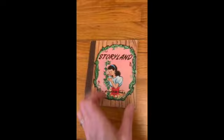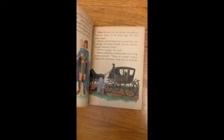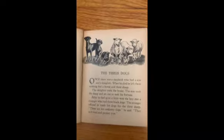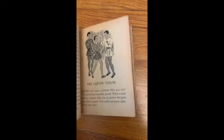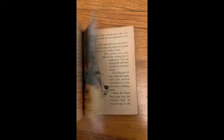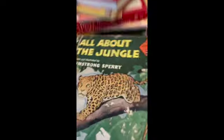This is called Storyland. It's a sweet, tiny little book. The Three Dogs. This is from 1946. The Clever Tailor. Isn't this sweet? I've never seen this one before, so I was excited about that. All right, let's see what these are.